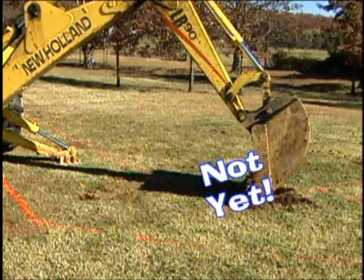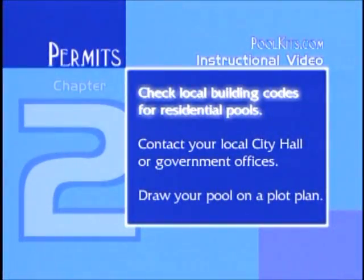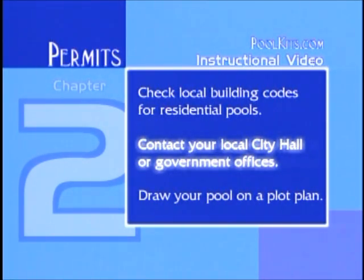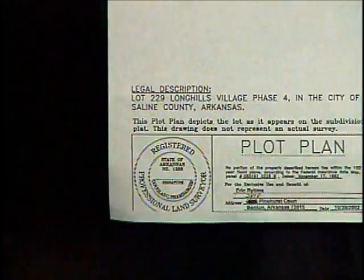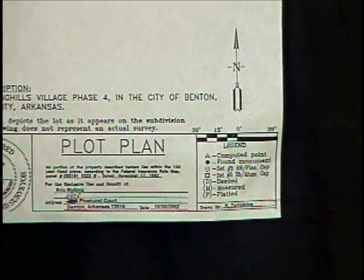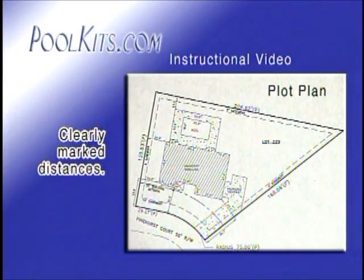Prior to starting construction on your new pool, check your local building codes governing residential pools. Although many rural areas don't require a building permit, most towns and communities do. Be sure to check the regulations and restrictions in your area by contacting the local city hall or the government offices. The building permits can usually be obtained by drawing your pool on a plot plan, clearly marking the distance between the pool and the house and the property lines.